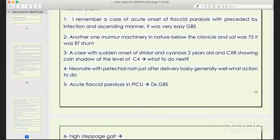Okay, anyone? So a case with sudden onset of stridor and cyanosis, 2 years old, and chest X-ray shows a coin shadow at the level of C4. What to do next? Endoscopy to remove. Another option? Sudden stridor and cyanosis, foreign body? Yes, foreign body, and there is a coin at the level of C4. We will do the removal. Just endoscopic removal. Bronchoscopy. Yeah. Okay, and next, 4.